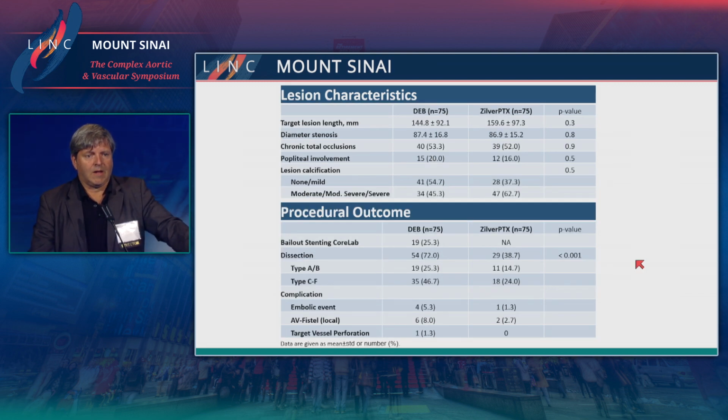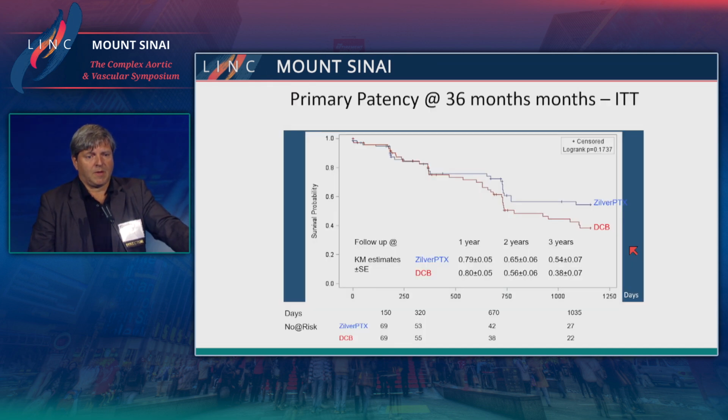We can look here at the lesion characteristics. As I told you, the overall lesion length in the study was fairly long, around 15 centimeters. There were more than 50% chronic total occlusions and about 20% popliteal involvement, so clearly a challenging patient population. It's also interesting to look at the bailout stent rate in the DCB arm. You know that there is a variation of this number. In that study, it was 25%. Considering the complexity of the population, that is in line with our expectations.